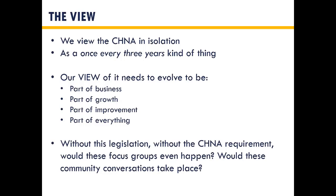And you get a lot of community members at the table, along with potentially board members and leadership, maybe some providers at the table, to give a lot of input. Without the legislation, without the CHNA requirement, would these focus groups even happen? And would these community conversations take place? And I think in some cases the answer is yes, but I think largely the answer would be no. And I think there would be missed opportunities to allow these conversations to take place.